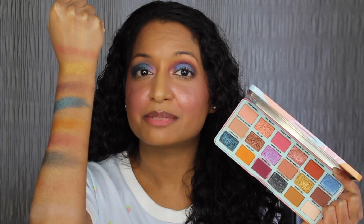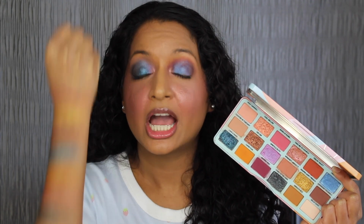My final thoughts on this eyeshadow palette is that I really do like it. I love the color story. I like how pigmented the formula is. I especially love the metallic shadows in this palette. Very pigmented. A little bit of product goes a long way. I love how easily the matte shadows blended out. I personally love the metallic shades, but the shimmer shades are nice as well.